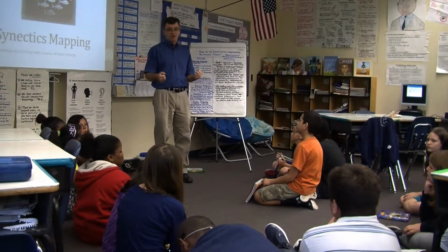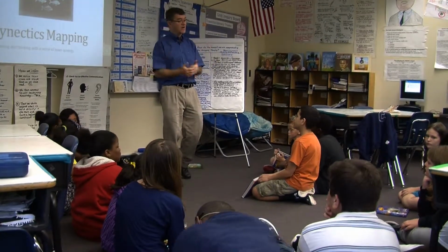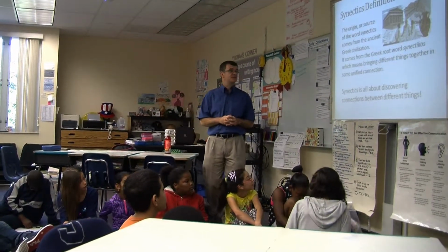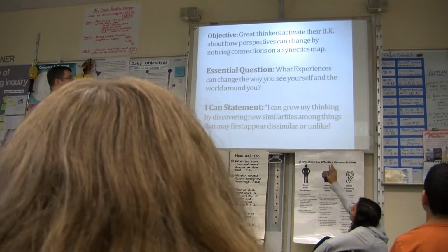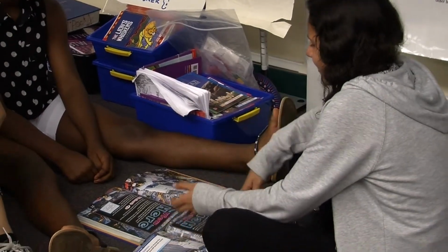When we start off, I always have the children working with different groups. Every unit we change our seats, and they have to start working together with new teams. That's a real life skill, definitely a 21st century skill. The children have to get acquainted with each other and learn how they all tick. Today was a perfect example of that. This is the first time they've actually worked together.